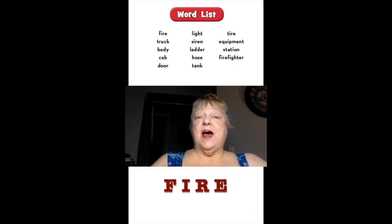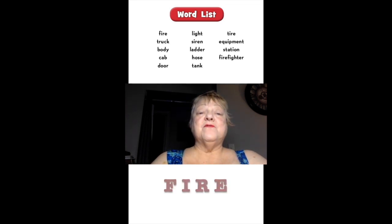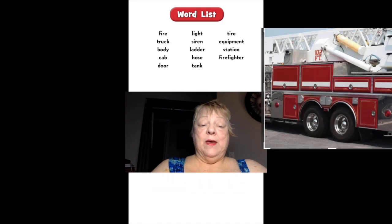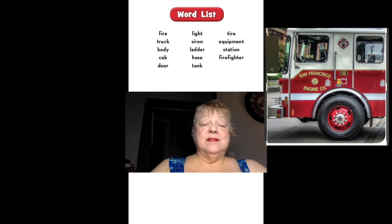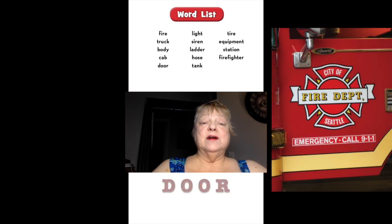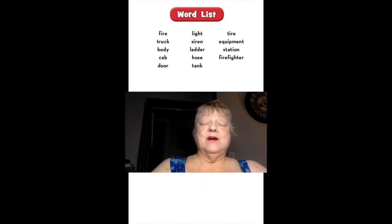The first one is fire. F-I-R-E, fire. Truck. T-R-U-C-K, truck. The one below it is body, B-O-D-Y, body. Then we have cab, C-A-B, cab. But the bottom one on this column is door, D-O-O-R, door. Go to the next column.